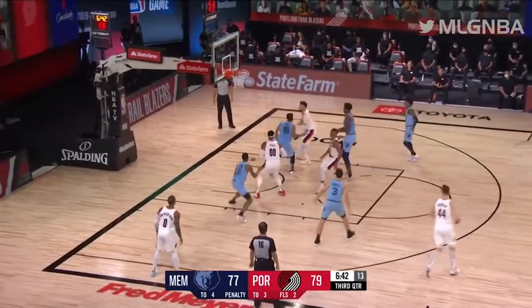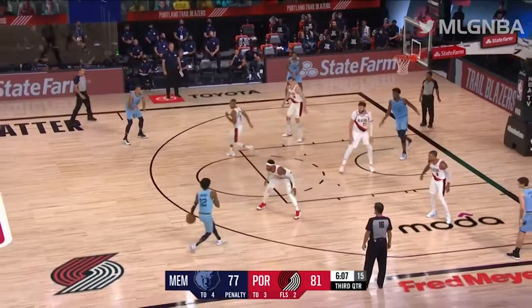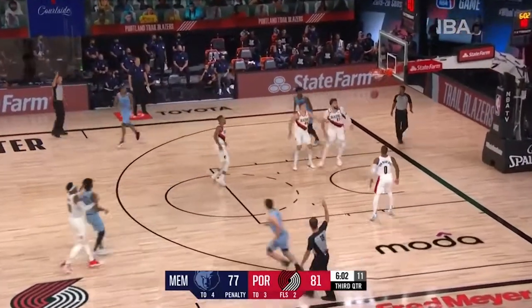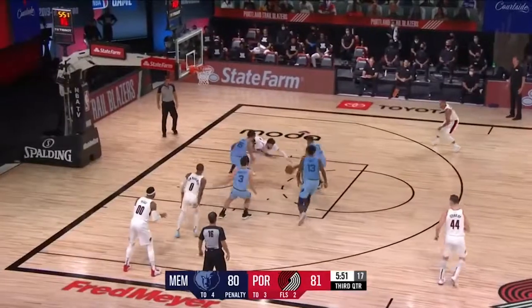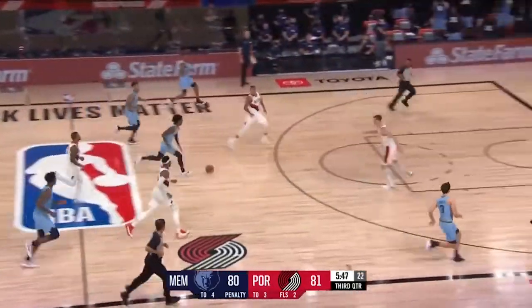CJ working around the screen. Kicks it over to Nurk. Blazers get a big-time bucket. Man, game with Jackson Jr. Melo defends Morant. Morant sizes up, puts up a 3, and that falls. So Memphis. That could get Morant more confident in being willing to go ahead and release.